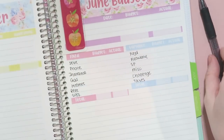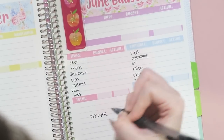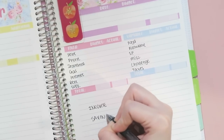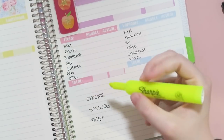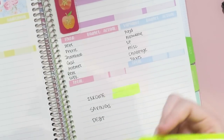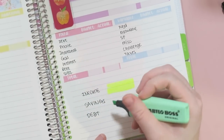And then for the bottom, I think I'll just put income, savings, and debt. I kind of learned from a lot of people, different ways to budget, and then once I find my own, I try to simplify things for me, because I'm not very good with keeping track of things, especially lately since I had my baby, it's just been harder and harder.